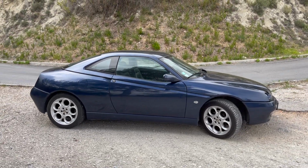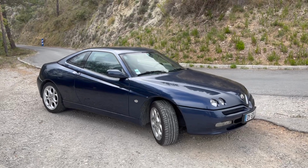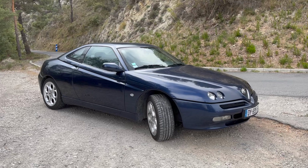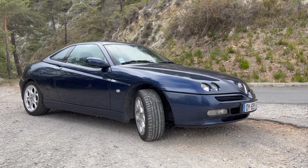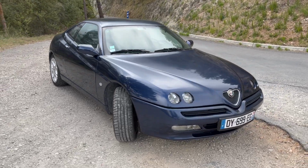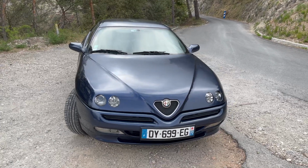So yeah, a beautiful car from the late 90s, early 2000s, that I own and that I really love. And I really like the color also. It's changing according to the weather, and it has different visual effects.